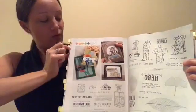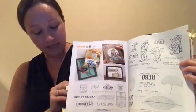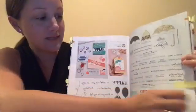I won't point out the traditionally feminine stamp sets because it would be almost all the other ones. All right, so then I wanted to point out this stamp set on page 44. It's called Itty Bitty Greetings.